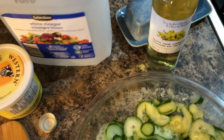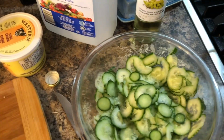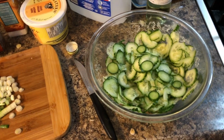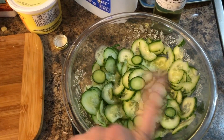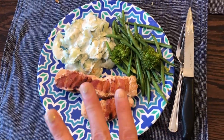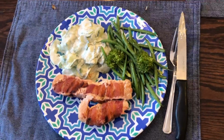I'm gonna try. Usually I use just this one, but I'm almost out, and all I have left is pickling vinegar, which is a lot more sour. And I also put just some paprika on it as well. So here it is. There's no carbs, just salad, veggies, and chicken.